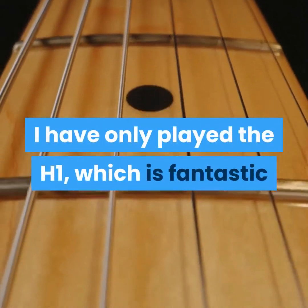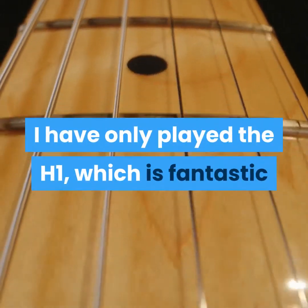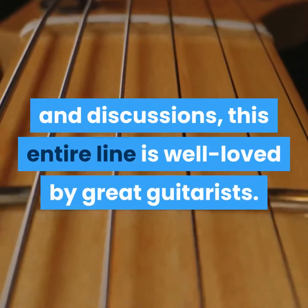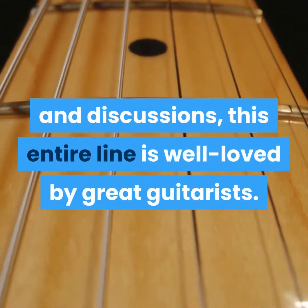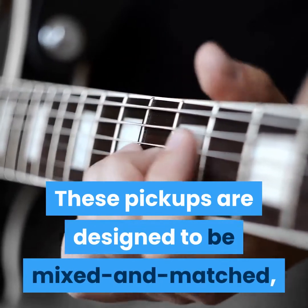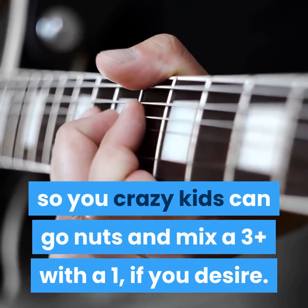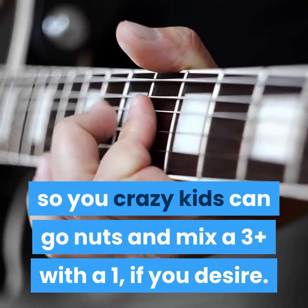I have only played the H1, which is fantastic and beefy, but based on my research and discussions, this entire line is well loved by great guitarists. These pickups are designed to be mixed and matched, so you crazy kids can go nuts and mix a 3 Plus with a 1, if you desire.